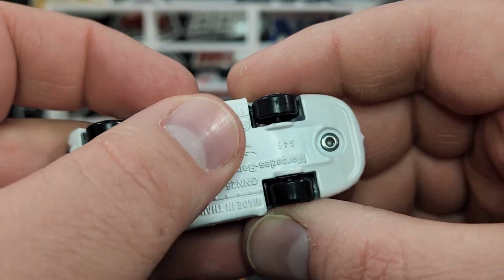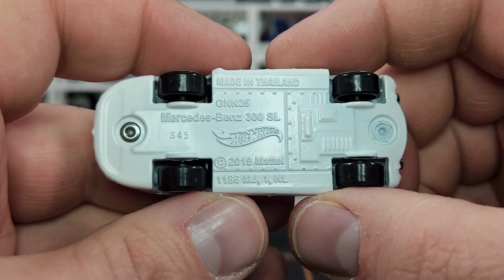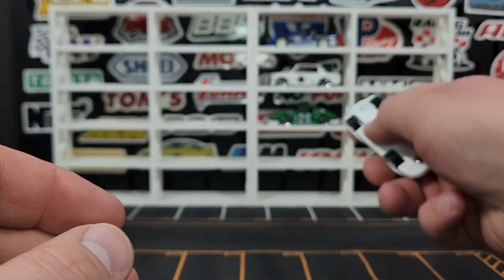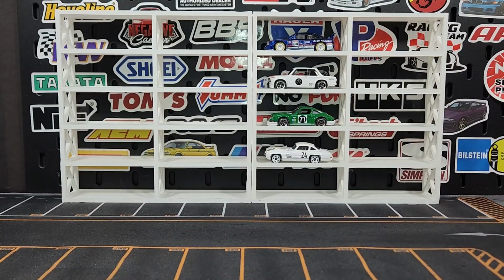This guy does have the metal base, so nice to see that something's got the metal base. So nice details on there, just in solid white. That guy looks super, super cool. I like it. It's just kind of regular, kind of clean looking, you know.